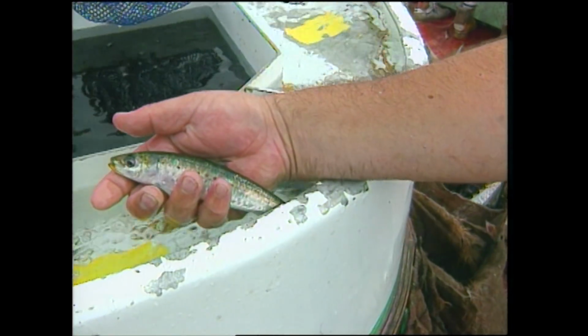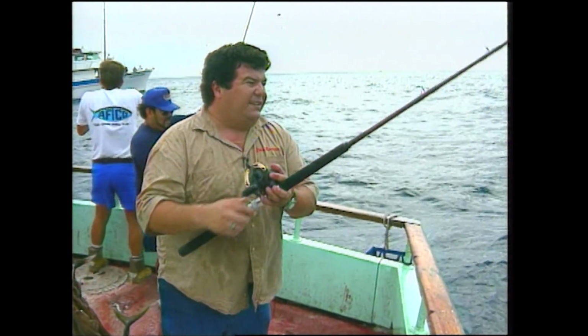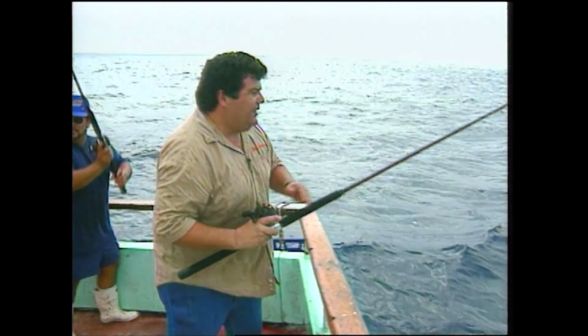And all you want to do is just grab it gently. I'm using a large hook. This is a size 3/0 Mustad live bait hook, and just hooking them right through the nose like that. That's all you want to do, just like that. And I'm using a 4/0 size reel, and I'm just going to go ahead and toss it out here softly. No long cast or anything, just want to get out there where the chum is.